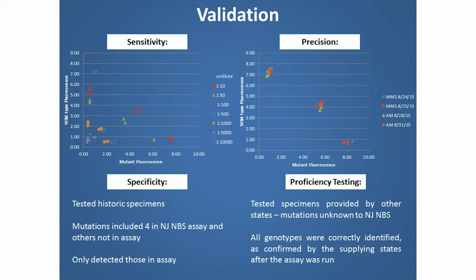So having developed the assay, which was modified from Washington State's assay that they shared with us, on a different instrumentation, we embarked on a CLIA validation. It's a highly sensitive assay, down to a 1 to 1,000 dilution of DNA, and very precise. Both Alyssa and Miriam ran the assay multiple times over multiple days, and you can see the clustering of their results in the top right.